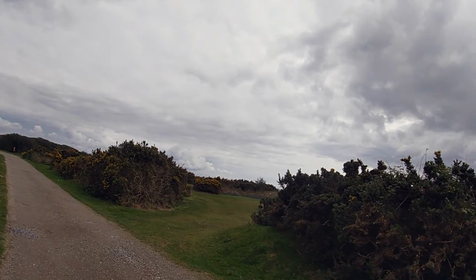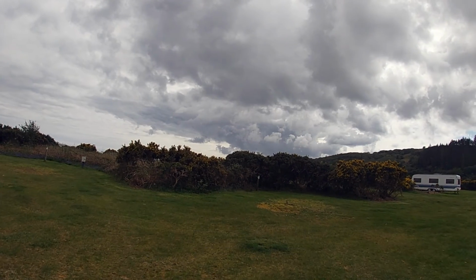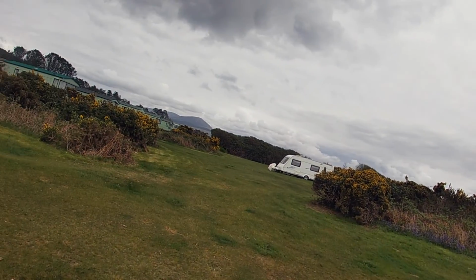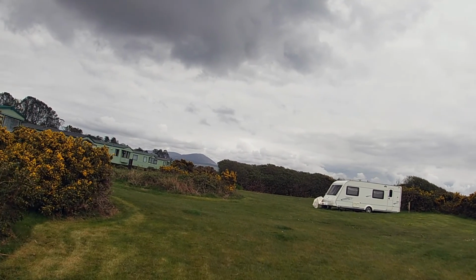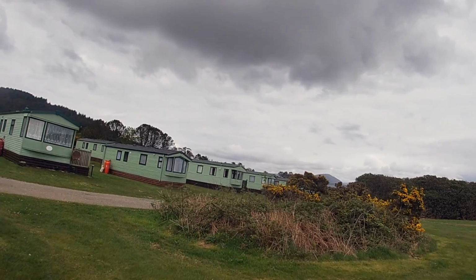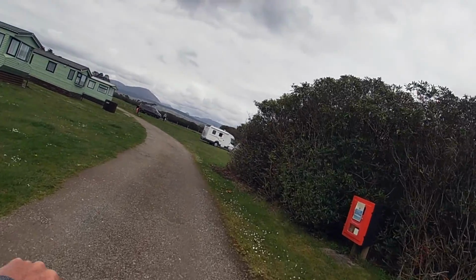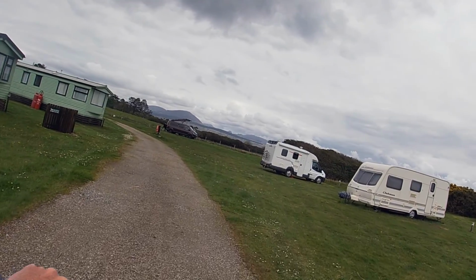Return to the road and I'll just show another set of pitches just off there. Again, grass pitches surrounded by the bushes. We're now coming back towards the road and the 12 static caravans. Come back up here, more pitches on the right, and particularly the ones towards the end of this run have some really good views across the bay and over to Arran as well.